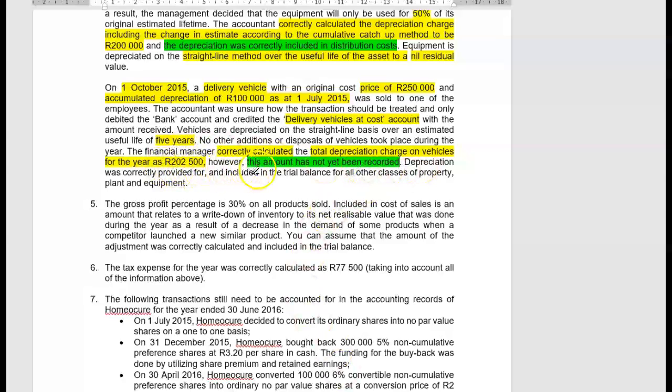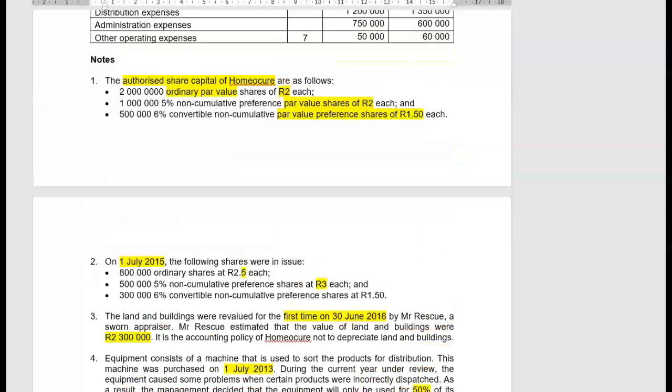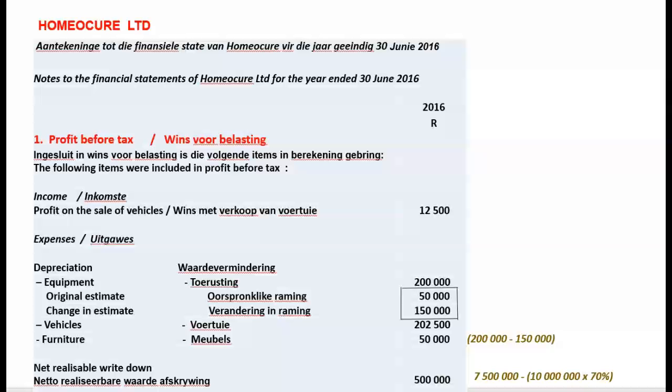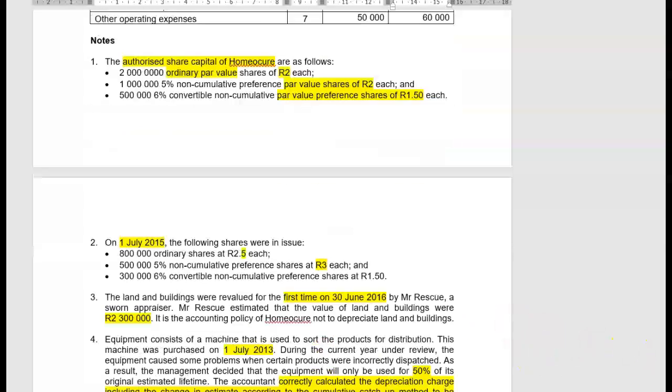Depreciation was correctly provided for and included in the trial balance for all other classes of property, plant and equipment. Again, important that you note that. If I go back to my trial balance, I still have another class of PPE, and that is furniture. He says everything, no difference between cost price. So I can safely assume that no furniture was purchased or sold during the current financial year. And clearly, if I look at my accumulated depreciation, it increased from 150,000 to 200,000 rand. So clearly, we've written off depreciation on that furniture for the year of 50,000 rand. So again, in my profit before tax note, depreciation on furniture of 50,000 rand. Nice question.